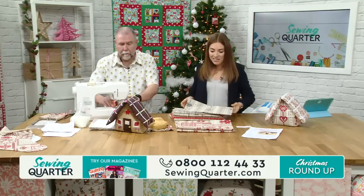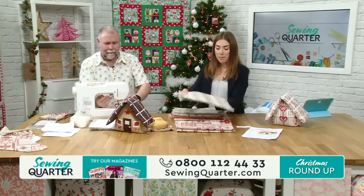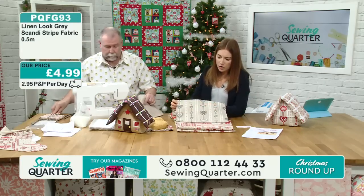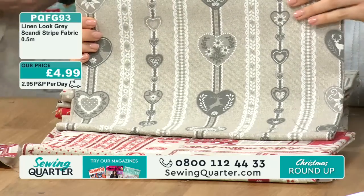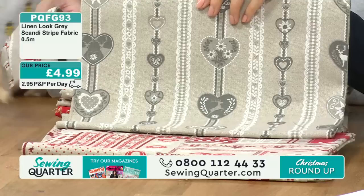Then I haven't seen the grey before and I love the grey. I like it in the grey, yeah. Really contemporary. If you don't want to go for that quite as in your face, and this doesn't, this would be really lovely if you want to keep things a little bit more neutral. But that looks like lace with the white detail and then the hearts.